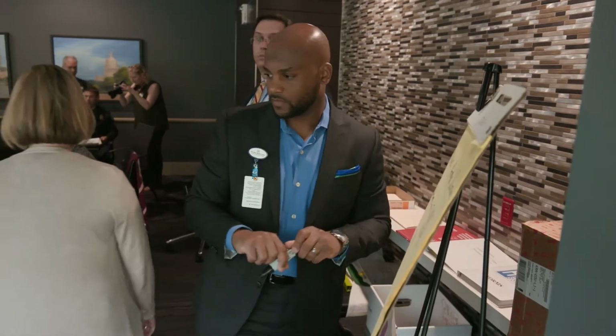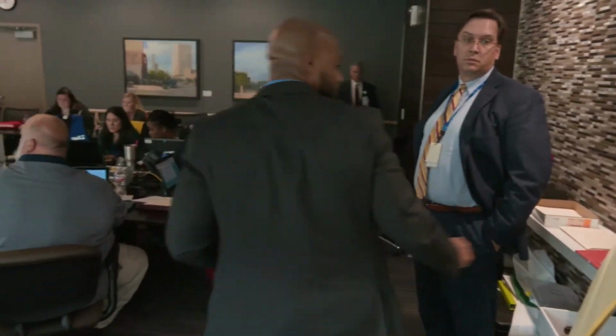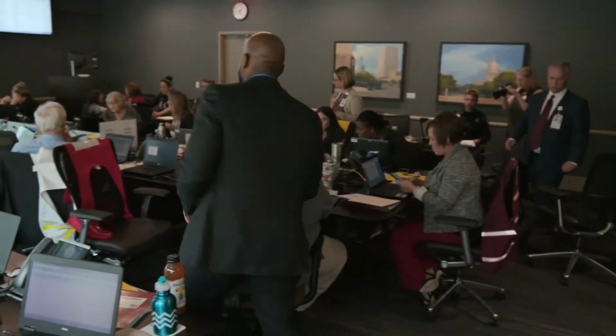So this is our third attempt, our third exercise. First was a tabletop, followed by a tabletop with a little bit of functional exercise associated with it. And this was a full-scale exercise. So we actually moved real people in real beds into real ambulances, and from real ambulances up to real beds on the floor where they were received. We did that in part just to make sure that all of our processes were still in place and worked, and then to find any gaps along the way.